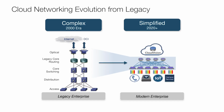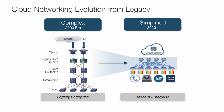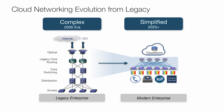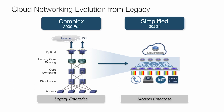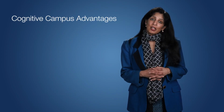Our entry into the campus is a very natural adjacency, and our architecture for Cognitive Campus was driven by customers who kept asking us for the same equivalent high-quality EOS software experience like they have today with their data centers. I believe Arista's Cognitive Campus is different, differentiated, superior, and truly built for the 2020 era. It has three distinct advantages.